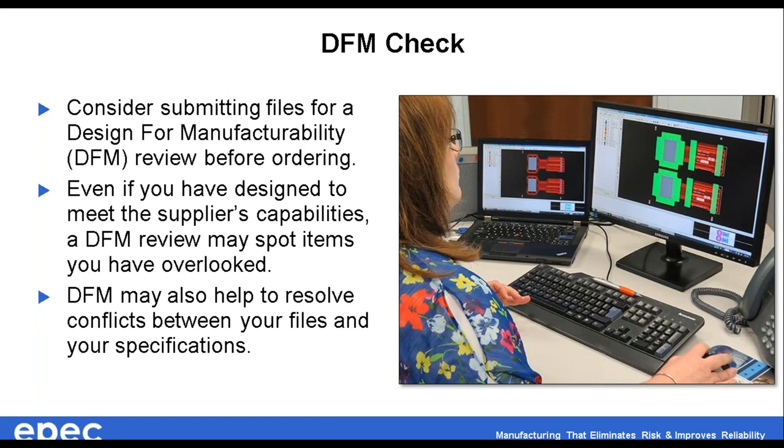A case there might be a requirement on a fabrication drawing that calls for some standard specification. Maybe you just flew in your notes from a standard note file, and they don't match the design you've done, because your design is a higher end design than what you usually do. So the human interaction of a DFM check will usually spot things like that up front, and you can get them resolved before they become a slowdown in your order later.